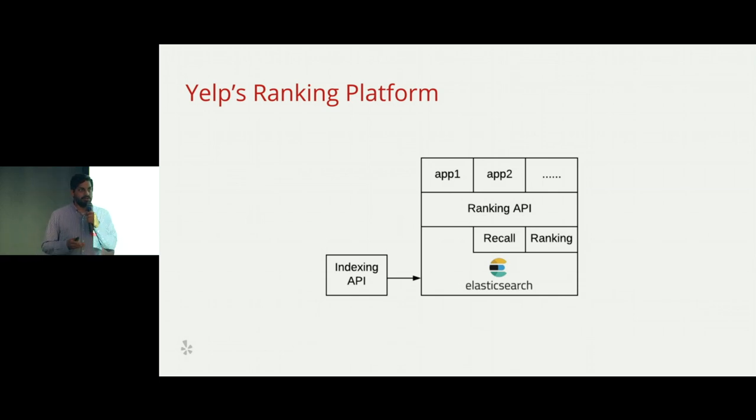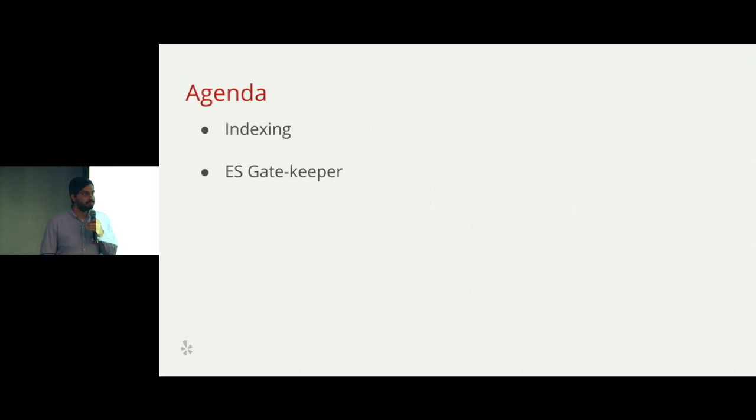Over the past few months, we've focused on building a lot of the interfaces around how we ingest data into our Anki platform. It's a self-serve indexing API, which will be one of the focuses of the talks today, as well as interfaces to recall documents and also apply machine learning to Elasticsearch for relevance ranking. With this, we were able to abstract away a lot of these infrastructural components and scale our Anki platform not only infrastructurally, but also to other teams and other use cases.